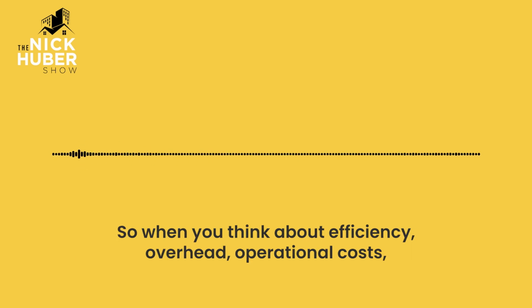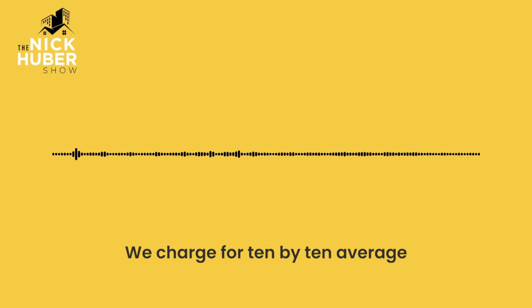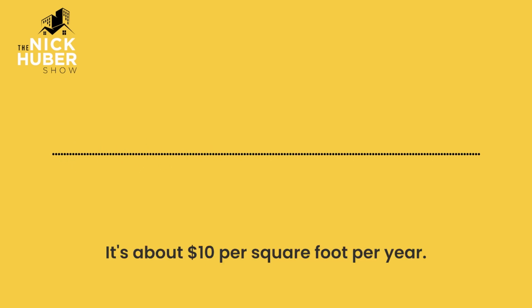So when you think about efficiency, overhead, operational costs, I'm definitely cheaper, but I charge a lot lower rents. We charge for a 10 by 10 average across our portfolio is about $90. $90 for a 10 by 10. That's 100 square feet, $90 a month. It's about $10 per square foot per year.